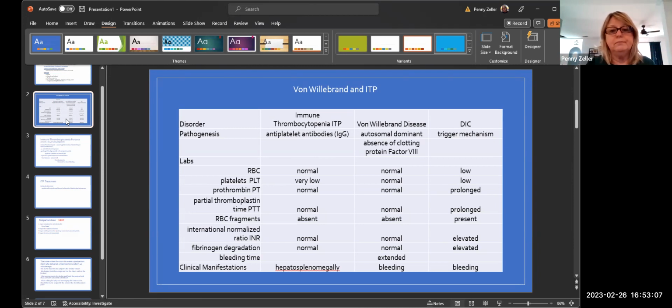You can be born with it, obviously. I haven't had too many clients. It's kind of rare that have ITP, and sometimes during pregnancy it might rear up. And what's going on is that the immune system is developing antibodies against platelets. So the IgG, which is one of the major antibodies that our immune system has, develops antibodies against the platelets. Okay, so the platelets are destroyed, or they're not allowed to live as long.